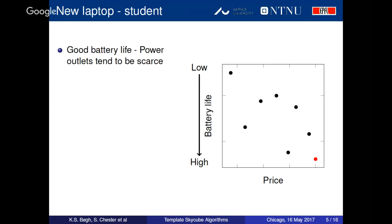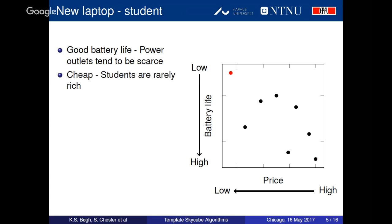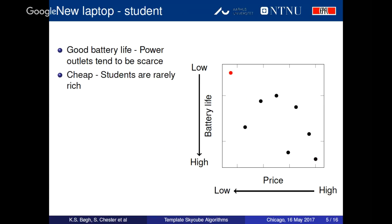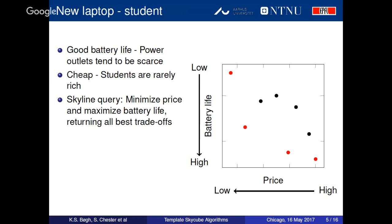So consider buying a new laptop as a student. I think we've all been there. There's a good chance we want a good battery life because power outlets can tend to be scarce, right? And if you consider the plot right here, that's a collection of laptops, and we sorted them so we have a high battery life towards the bottom. But we probably also want a cheap computer because, well, at least I wasn't a rich student. So the origin here is the best trade-off, and the skyline computes all the best trade-offs in this data set.